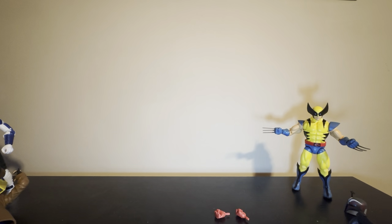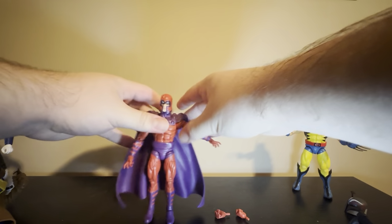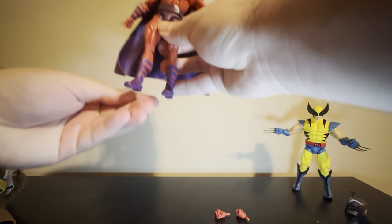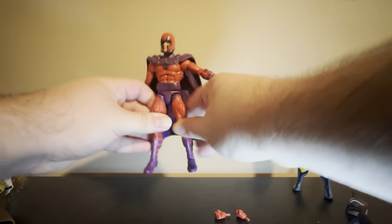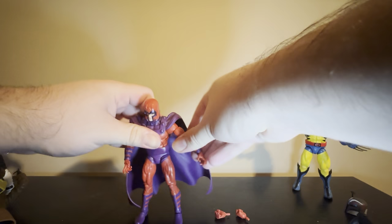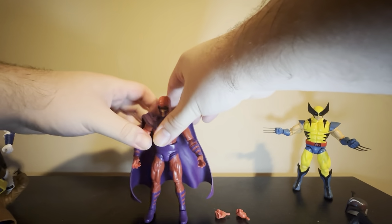His cape was tucked in behind like a plastic sheet. So let me do this. Here we go. All right, so here is Magneto out of the box, and of course, the first test we always like to do here on the channel is, can the figure stand on his own without any help? That is always a great indicator, to me at least, on what is going to be a good figure and what is not.